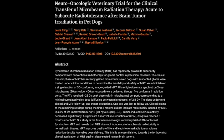Absolutely. Can you tell us more about the specifics of the trial? What exactly did they do? Well, each of the 7 dogs received a single fraction of 3D conformal image-guided MRT. That means that the radiation was meticulously targeted to the tumor using advanced imaging techniques, and it was all delivered in one session rather than the typical multiple sessions over weeks. That already sounds so different from conventional radiation therapy.